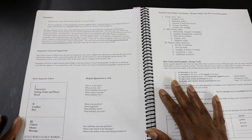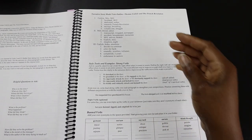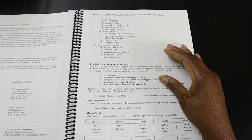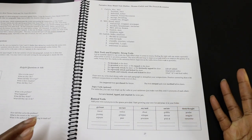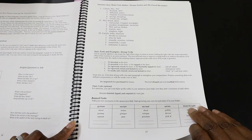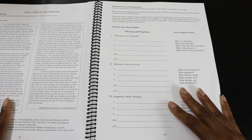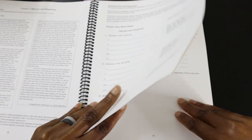And then structural tools. And in this one, they actually give them an example of an outline. And then again, they're going to be working on a different element of style. This one, you know, using strong verbs. Right, and that is the pattern throughout.